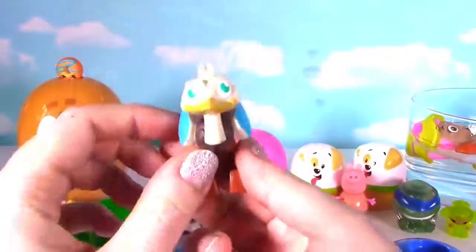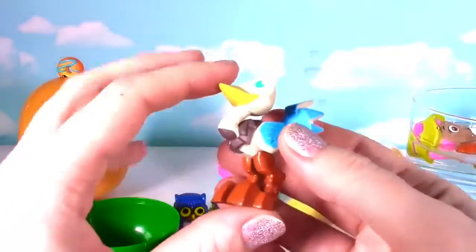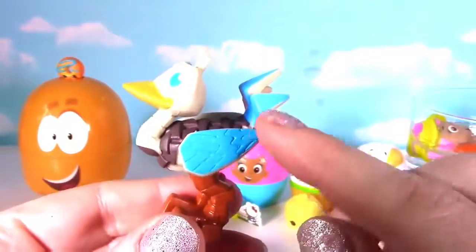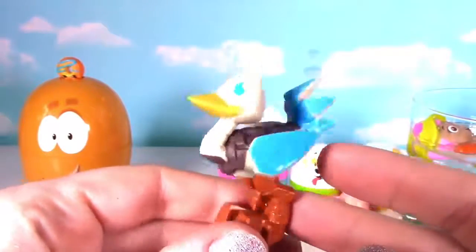Oh, it's Merc. Whoa. I cannot hold on to him. He's jumpy. Jumping, jumping, jumping. Look at those feet and his big old beak. And look at the cool wings and tail feathers. Wow. That's a really cool figure.